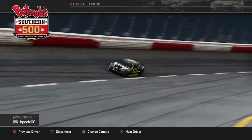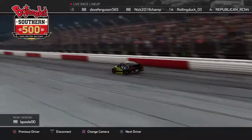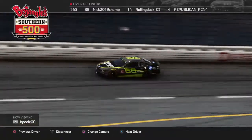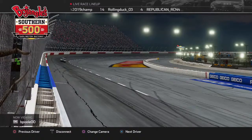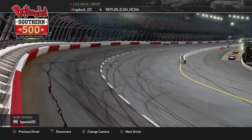When will he come down pit road? Will he stretch it? Remember, B-Pool is a very smart and fast driver, so don't count him out for the win, as he's been finishing very consistently in all 3 series. He won last night at New Hampshire, and finished, I believe, in the truck series around 3rd.